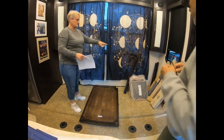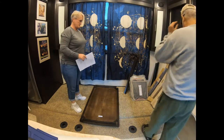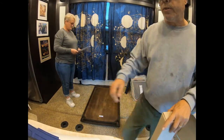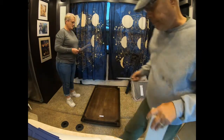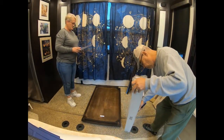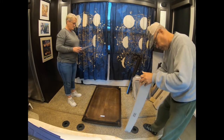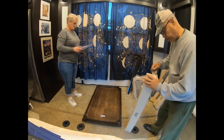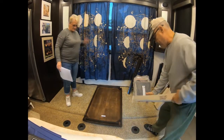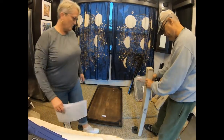Need table legs, which is those two boxes that say table legs. Says table legs on it. That's always good. We need C, D, and E for the coins.